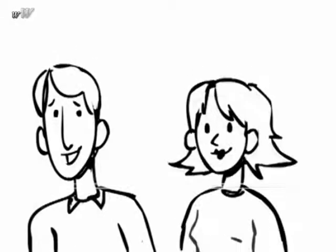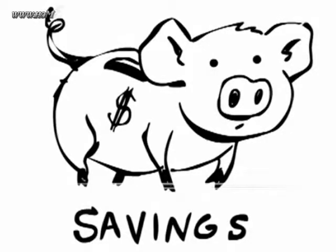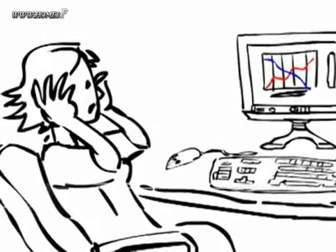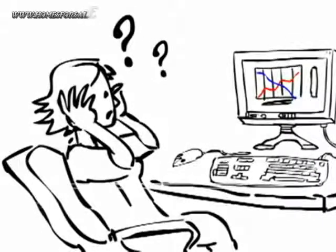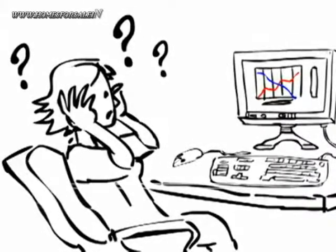This is Bob and Sally. They want to buy a home. They've managed to save some money for a down payment. They have pretty good credit. And they're watching interest rates very carefully, but they still have a bunch of questions and are really not sure how much they can afford.